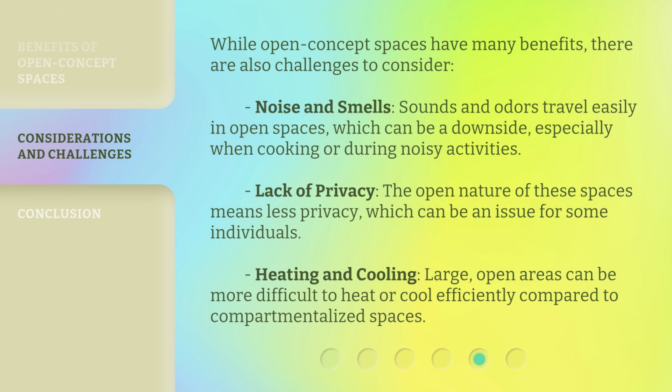While open concept spaces have many benefits, there are also challenges to consider. Noise and smells. Sounds and odors travel easily in open spaces, which can be a downside, especially when cooking or during noisy activities. Lack of privacy. The open nature of these spaces means less privacy, which can be an issue for some individuals. Heating and cooling. Large, open areas can be more difficult to heat or cool efficiently compared to compartmentalized spaces.